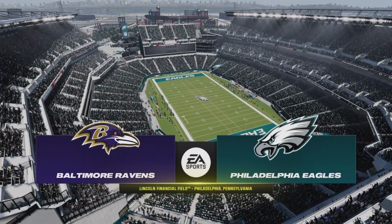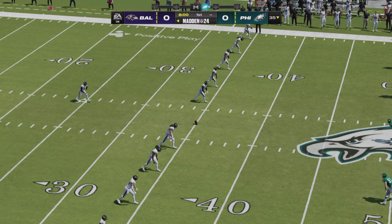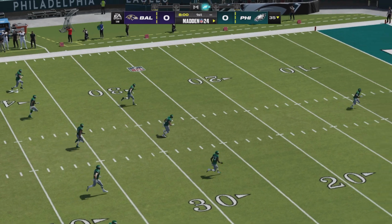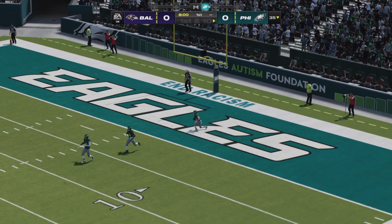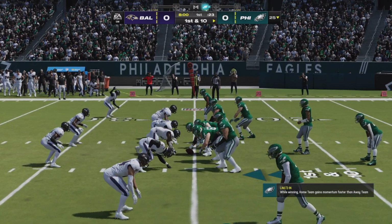Confidential field, but keep in mind it is technically still summer as we get you ready for some football in Philly. Coming up, we got a good matchup on tap here as it'll be the Baltimore Ravens taking on the defending NFC champs, the Philadelphia Eagles.